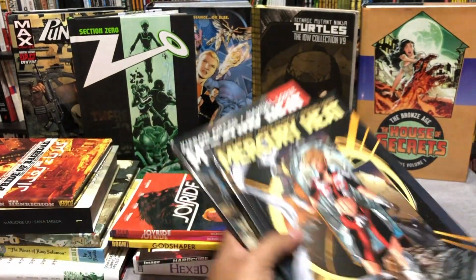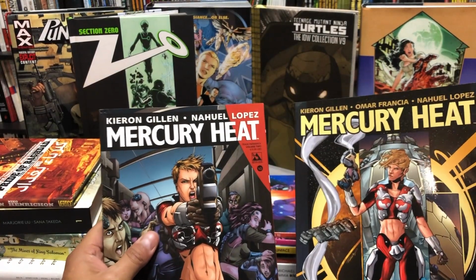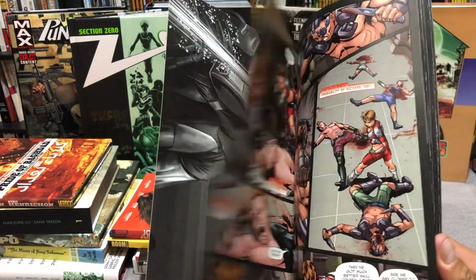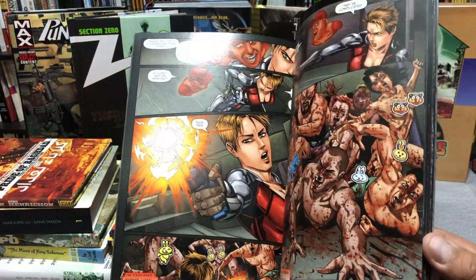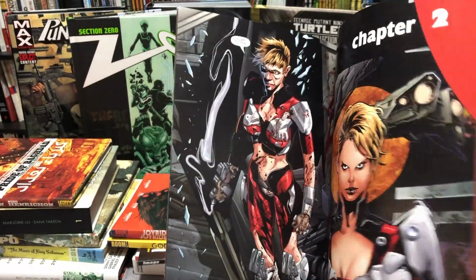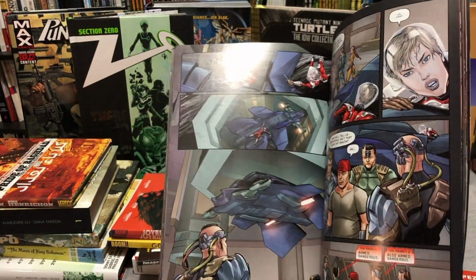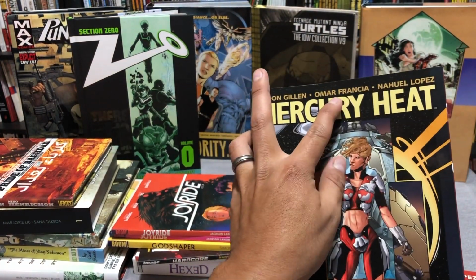Oh, this is also from Kyle. These Mercury Heats, I just got them in. I had no idea about this. Now, Kieron Gillen, he's one of these writers that for some reason just doesn't get enough attention as other writers. Like, his run on Thor was awesome. His run on Uncanny X-Men was great. And then he's got Wicked and Divine and all these other little, what was the new series? Die. So I'm surprised that his name just doesn't bring a lot more readers into this, because I've never heard of Mercury Heat. But I like that dude's name.